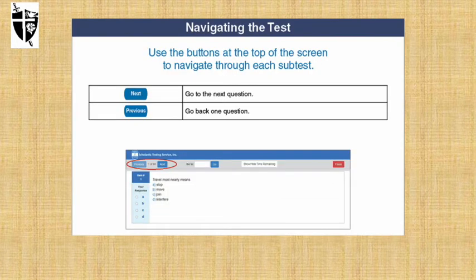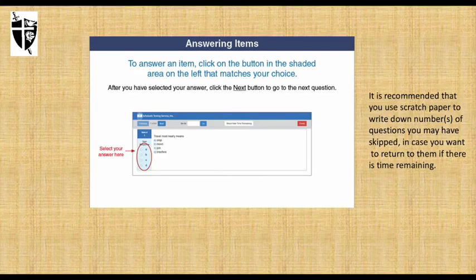Once you are finished with all the sample questions, you hit that and begin the exam. While you're navigating the test, you can use the Next button or Previous button. Next button takes you forward one question, Previous takes you back one question, and those are circled in red on the top left-hand side. To answer an item, you click on the button in the shaded area that matches your choice. After you've selected your answer, then you click the Next button to go to the next question. We recommend that you use scratch paper to write down numbers of questions you may have skipped in case you want to return to them if there's time remaining, but you can only return to ones in that particular section.